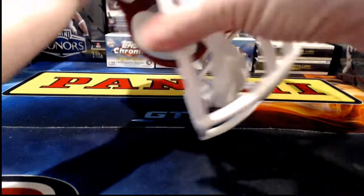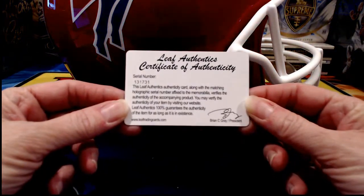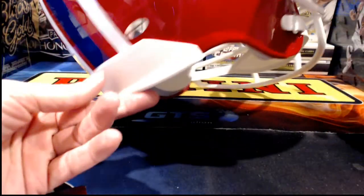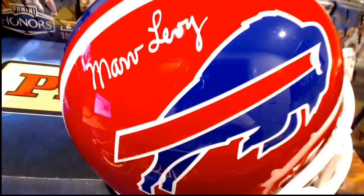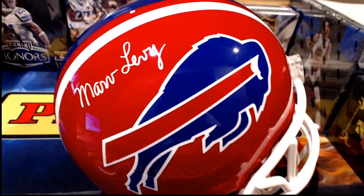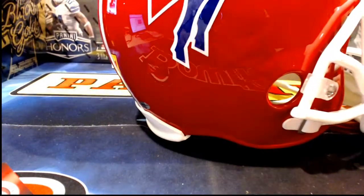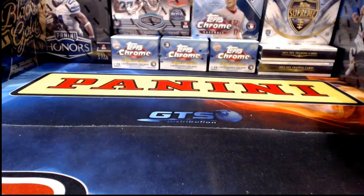Well, look at that. That one's all tied up at the bottom. I already know who it is because it tells me inside the box there. Handy, isn't it? So there's our Leaf COA, credit card size COA. On the back is a matching Leaf hologram sticker. You can probably see it's the Buffalo Bills, and it's Marv Levy. That's pretty cool, right? Heck, you don't pull too many Marv Levy autographed things. So I think if you're the Buffalo Bills, that's pretty cool, man. So, yeah, first out, Buffalo Bills and Marv Levy.